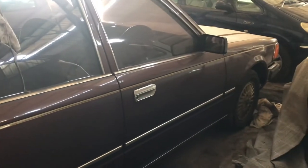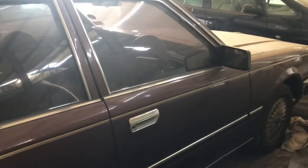It's typical 80s, isn't it? I always think it's what a child would draw. If you said draw a car, they would draw this. Just a box, basically. I'll get the key in a minute and then I'll show you inside.